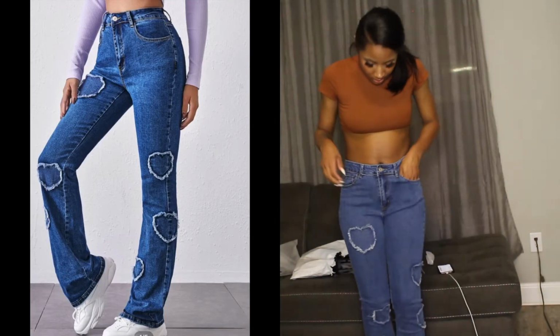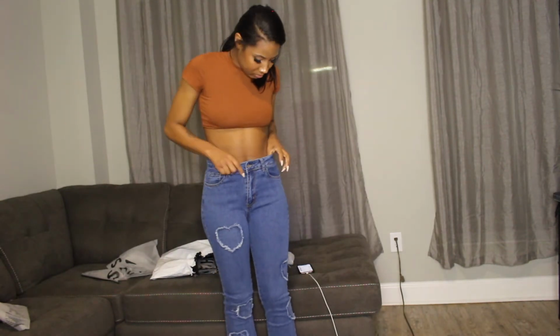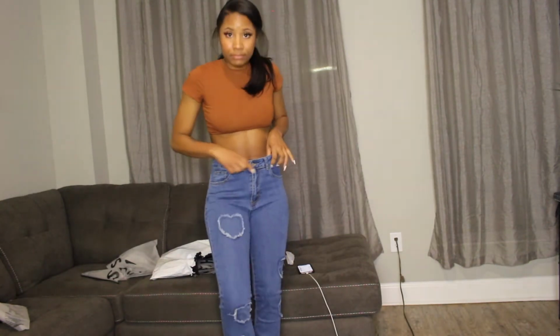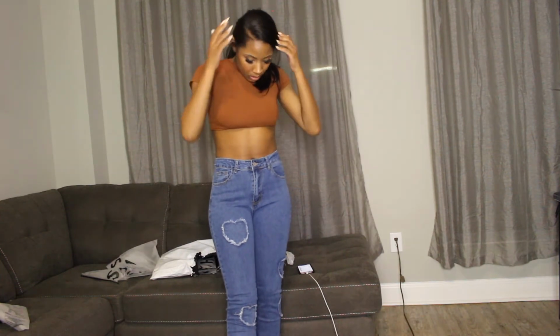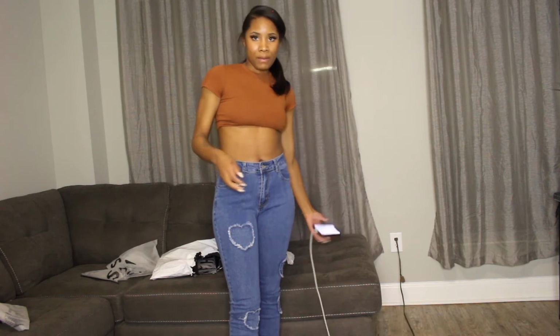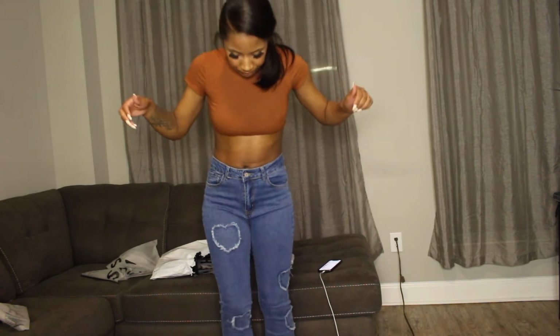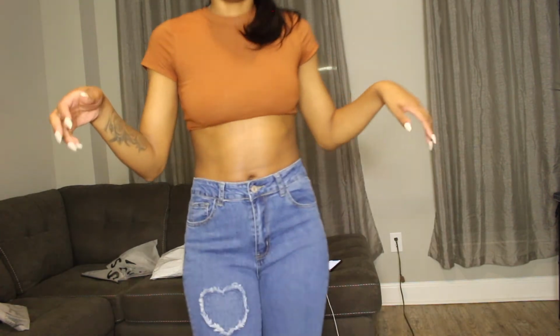Okay, so here's the next pair. I mean, I'm not too happy. I mean, they're all right. They're cool. These were $23, I believe, but I got them for $20. So here's the up close and personal. I'm gonna pull the camera down.